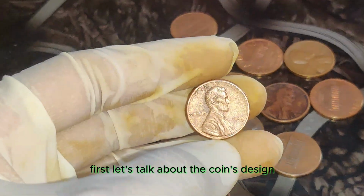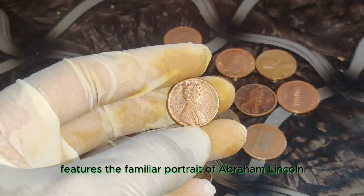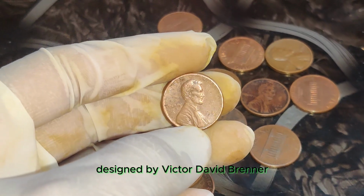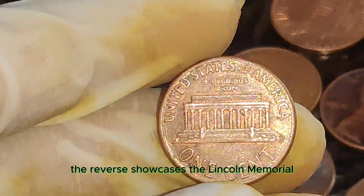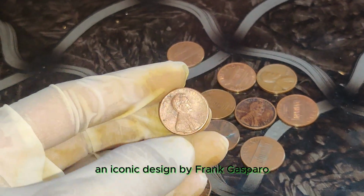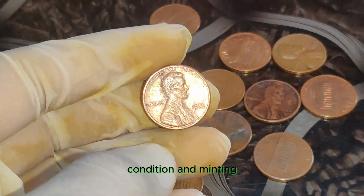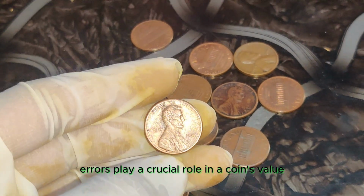First, let's talk about the coin's design. The obverse features the familiar portrait of Abraham Lincoln, designed by Victor David Brenner. The reverse showcases the Lincoln Memorial, an iconic design by Frank Gasparo. But it's not just the design that matters. Condition and minting errors play a crucial role in a coin's value.